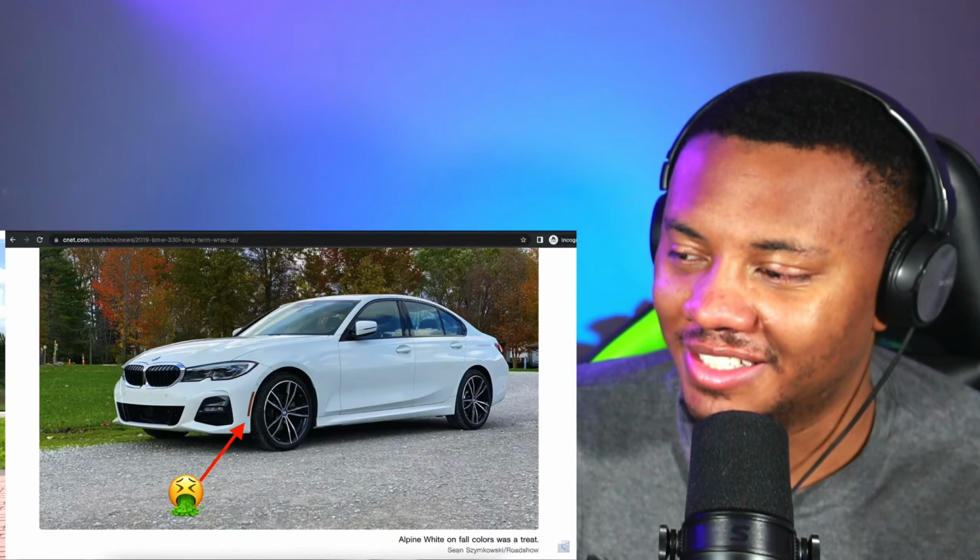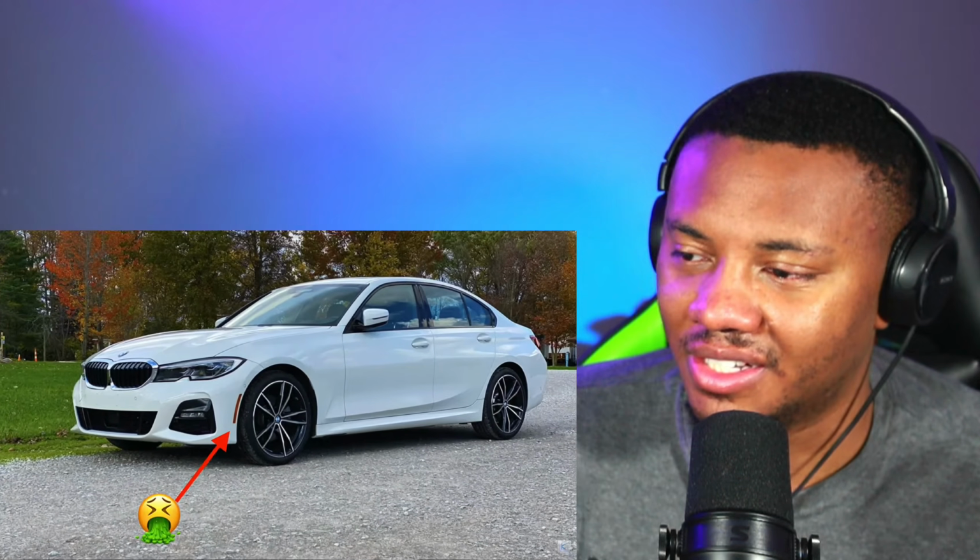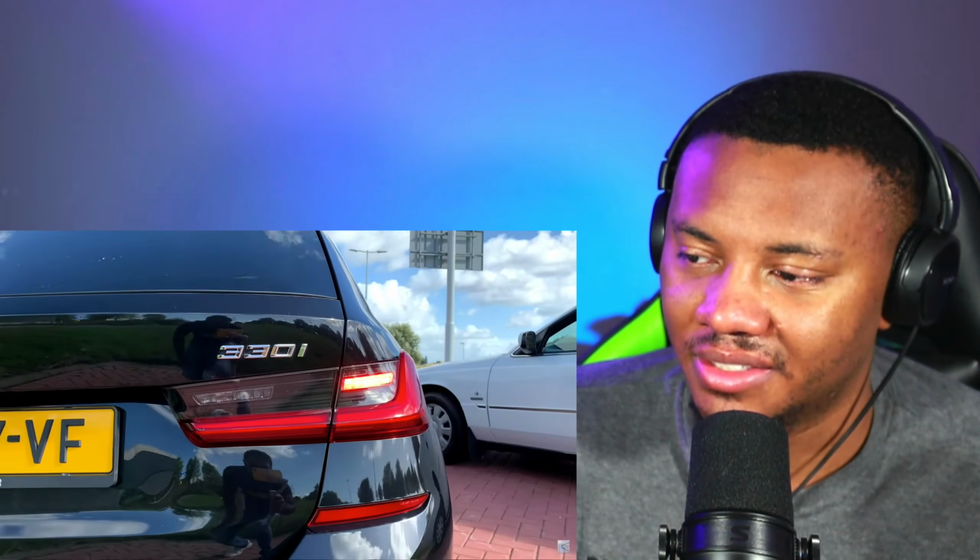You don't have the amber parking signal. You don't have amber turn signals in the rear. You know, there's a lot of these differences I'm going to jump into. So go ahead and use the chapter markers if you want to bounce around and see the differences. Okay. But I'm going to cover all of these in a bit more detail.